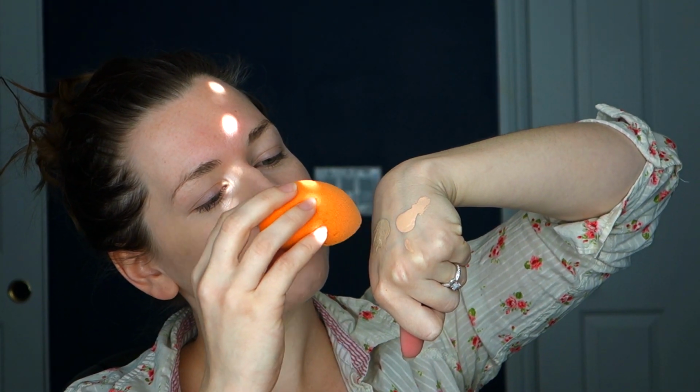For the forehead, because there's a little bit more redness in there, I'm actually going to mix a little bit of that concealer that was mixed with the green and the foundation. And I'm going to start dotting that, starting right above my nose and start blending it out.